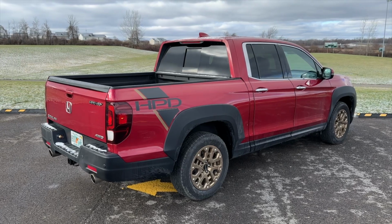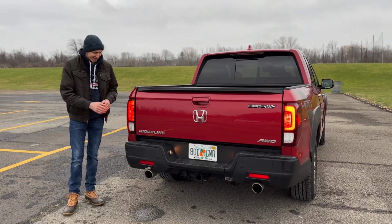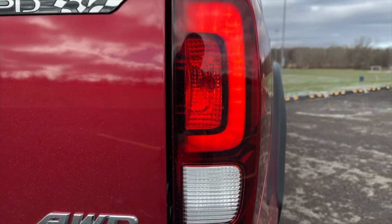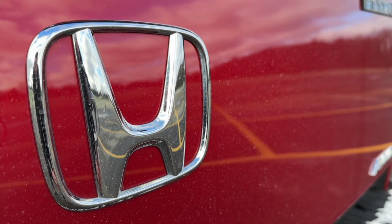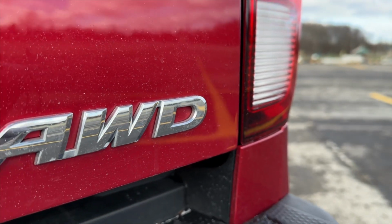it just gives this whole truck such a big personality. All right, guys, so here we are at the back end of our Ridgeline, and you will see we do have these LED running lights back here wrapped around your halogen turn signals, and right below that, you'll find your halogen reverse lights. And on the tailgate itself, you will see the chrome Honda badge right in the center, and your chrome Ridgeline and all-wheel drive badging down below.